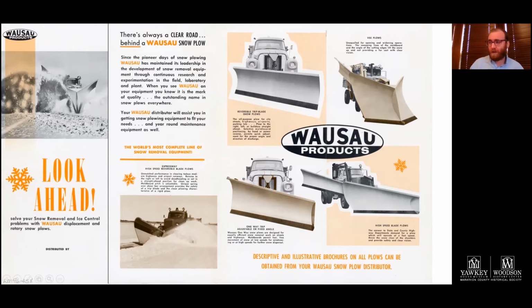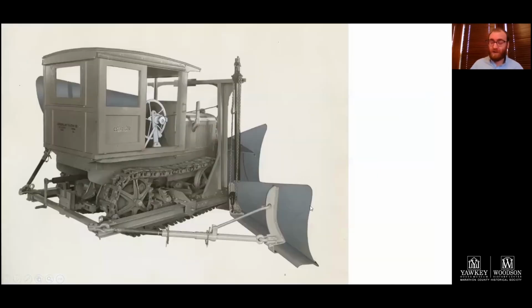Lot of different versatility. Obviously, these pictures are from a later date, some of the early ones. And actually, the reason I put this in here is to show the real genius behind this. But this is a Caterpillar. This is one of in the 20s, this is typically what they would be attached to for the most part. But again, the hydraulics, that's the real revolutionary thing here.